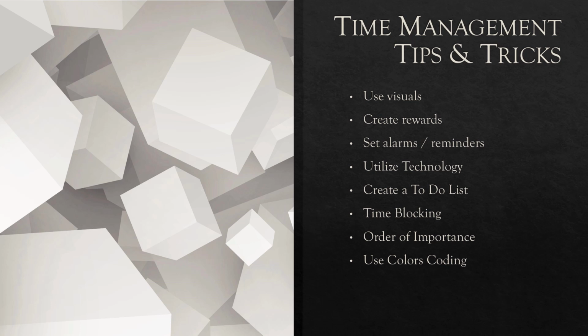Time blocking. This would be literally blocking off certain times to do certain things. Order of importance. Think about how quickly is it due? When does it have to be done? How long will it take? Use color coding. You can assign colors to your class or tasks and use this in your time blocking for quick visual differentiation.